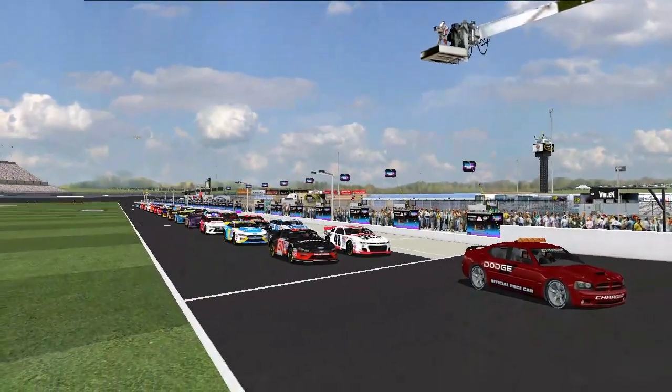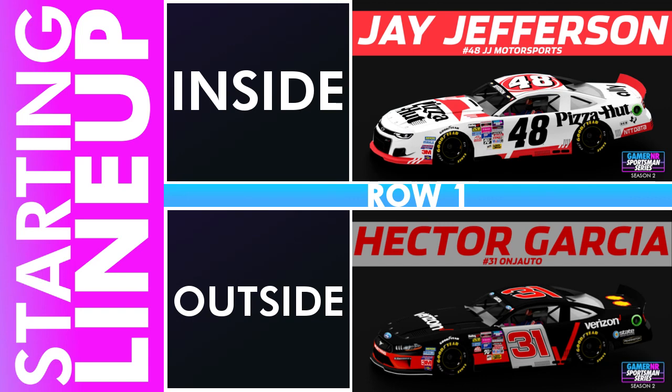So let's see who starts where. Jay Jefferson scored his second pole of the season in just 6 races with a 27.759 lap time. Thus far he's been very inconsistent, but when he's fast, it is at the lowest top 3 contending pace. To his outside is your current points leader, Hector Garcia.